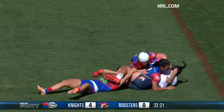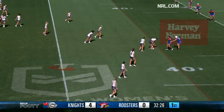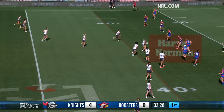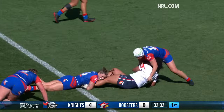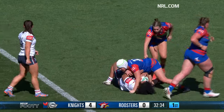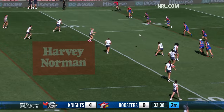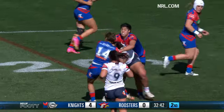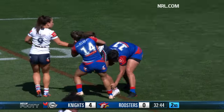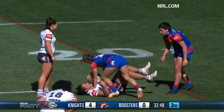Hopewadi. Davis. Kelleher inside to Fotu Mawala. Davis the dummy half. Love a try late in the half here. The Roosters, Pasakala, Maynard and Albert Jones in the tackle.